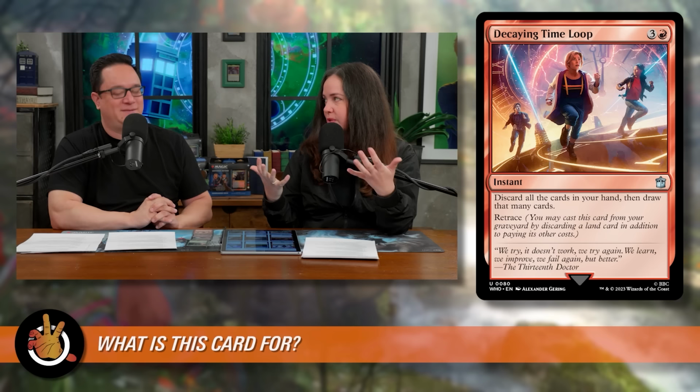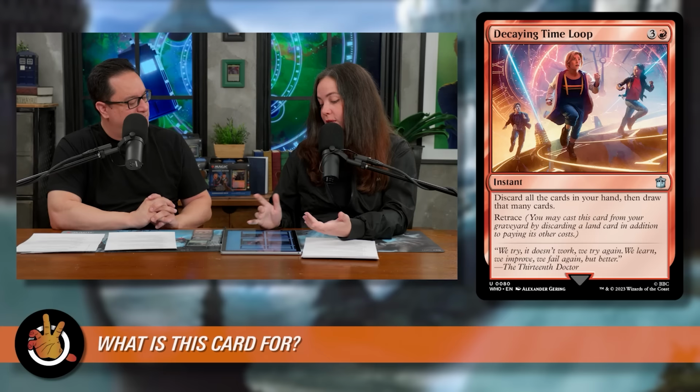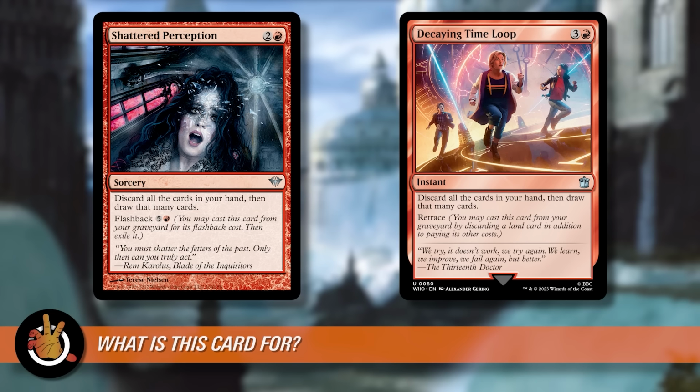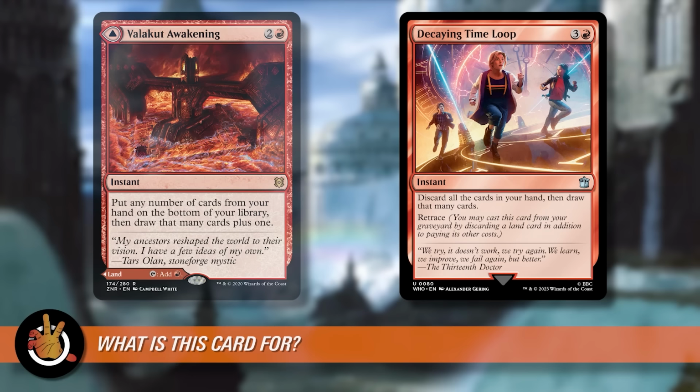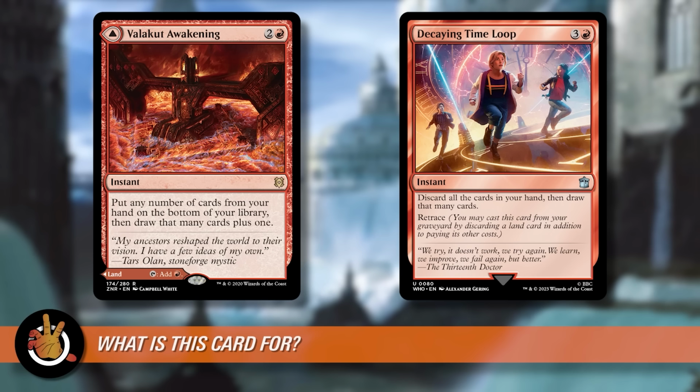Yeah. That being said, it's 4 mana, and that is a lot. I was looking at other 4 mana effects that are like this, and we don't play them. It's like Shattered Perception is 3 mana to discard all the cards in your hand, then draw that many cards. It also has Flashback for 6, which you're not paying at any point. The closest comparison is Valakut Awakening, but that's also a land. And it's an instant. This is an instant, too. Yeah, that's what I'm saying. It's one less mana, and it's still an instant. So it doesn't measure up super well to the ones that we actually do play.